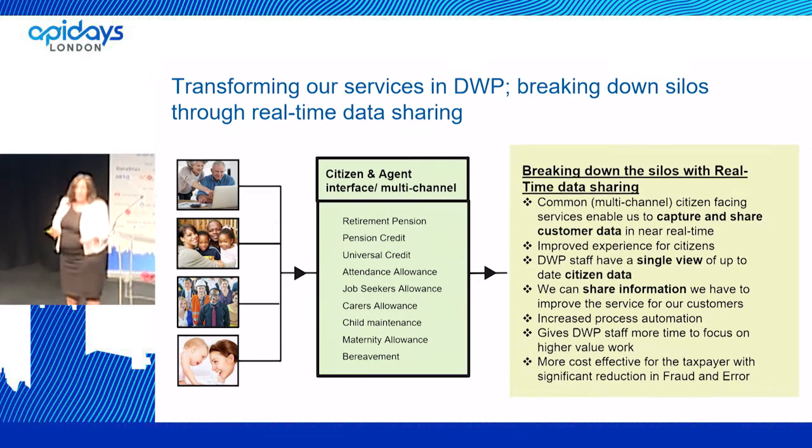So at the minute, we have an awful lot of handoffs when citizens call in for help. They can help with one element of the call, but then have to hand it off to another team to deal with the rest of it, which can be frustrating for staff as well as for the customer.